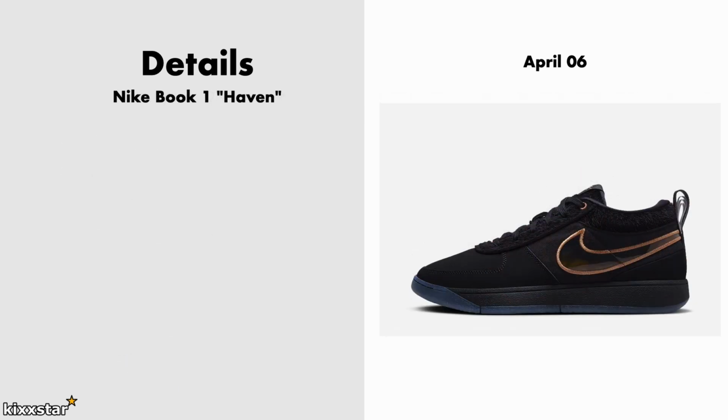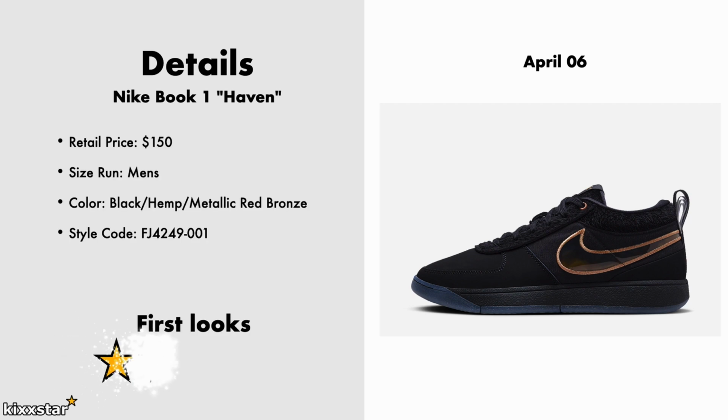And it's the Nike Book 1 Haven. As far as I know, it's for his dog, and so that's why the black, and then you've got the fur on there. I'll give that a 4. It's a nice looking sneaker actually, and obviously it looks like an Air Force One as well. The only thing I'm not a fan of is the furry material that's on there. For me that's a bit off-putting. It's not too much of it, but it's not something that I like on trainers.